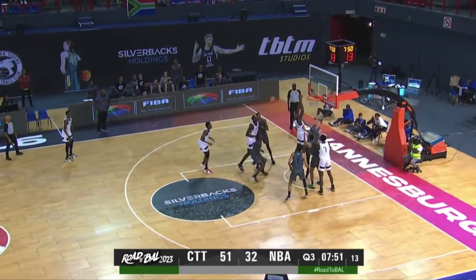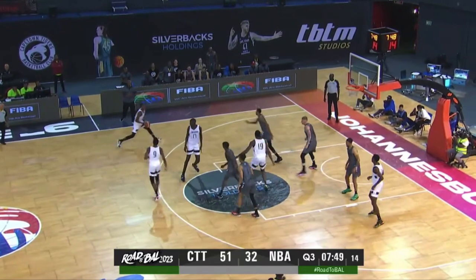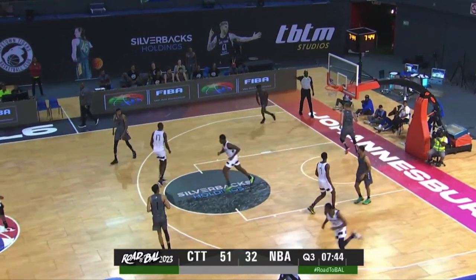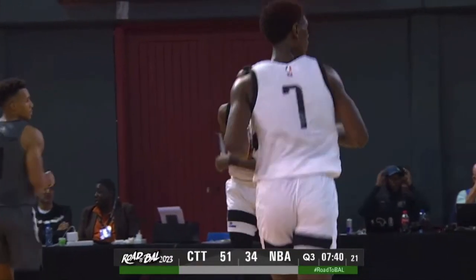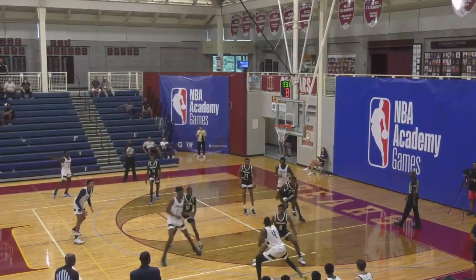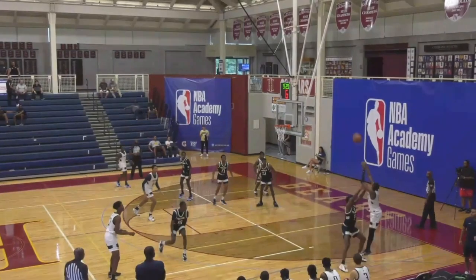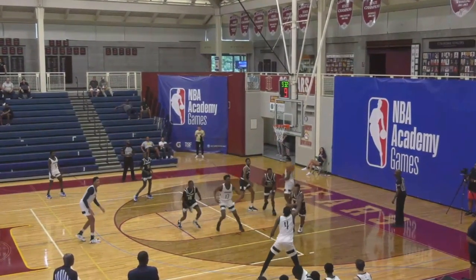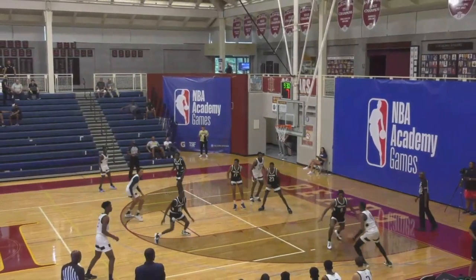Here on a broken play, Darlan does a good job of attacking the closeout and finishing above the rim. Regarding closeouts, I would like to see Darlan get a bit stronger so that he does not get bumped off his line. As you see, he is forced into a tough pull-up in this situation.